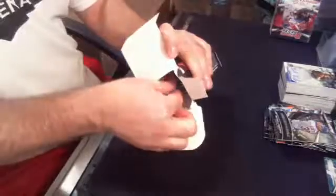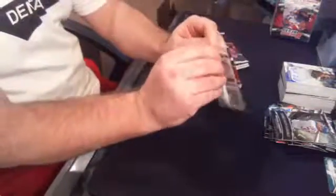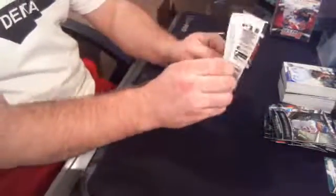This has not been a very good case. Have any of you guys seen a lot of these cases open of the Bowman's best?